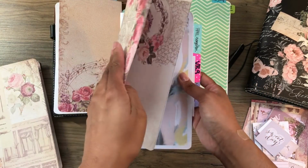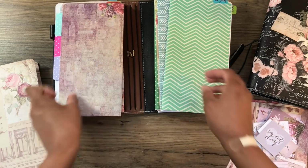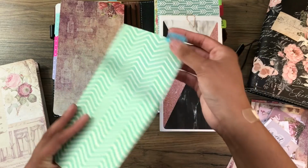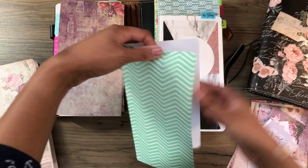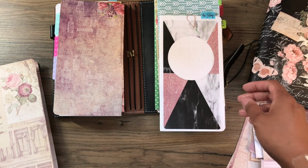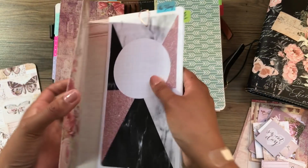And that is going to be covered with this. And then I have the one that I have dedicated to my blog, which the blog just did not go the way it was supposed to. Life happens, you guys, and that's just what happens.